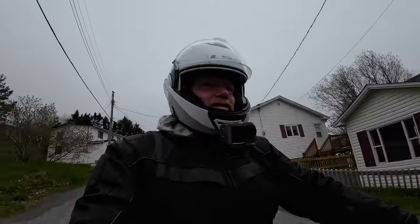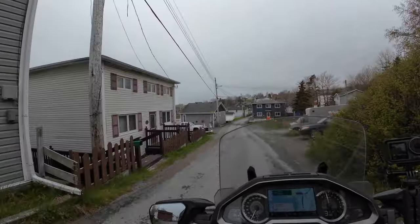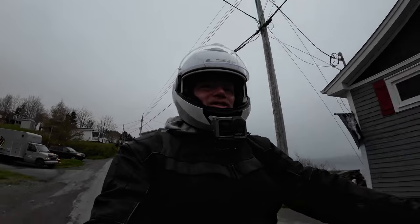Well, at least the fog lifted, and maybe the forecast is right. I just came out a bit too early. If I had waited another couple hours, probably would have got sunshine. Look at that. That's where I was, just down there.